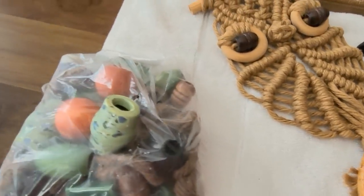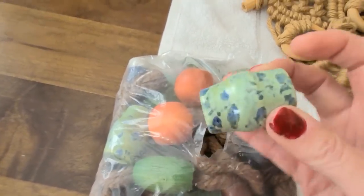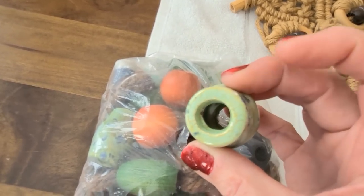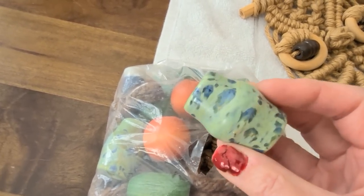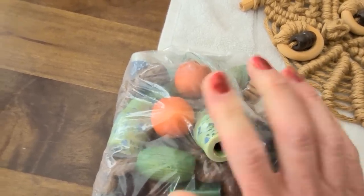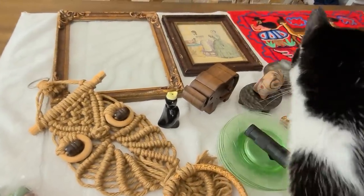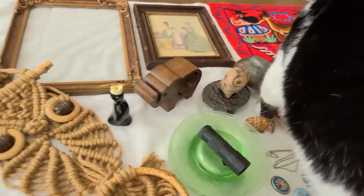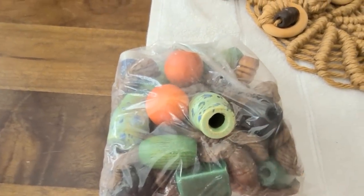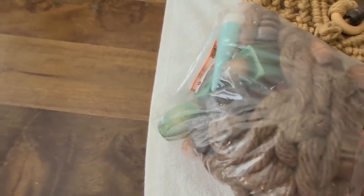I actually also still have, I don't know if you saw me thrift these quite some time ago, some vintage beads. Oh, this one just has a little bit of chipping on there, but look at that. Gorgeous, gorgeous beads available as well. So if you're interested, hi Bandit, in doing your own macrame piece, I do have this bag of beads and rope available. It's got all sorts in here. Got it at Goodwill.